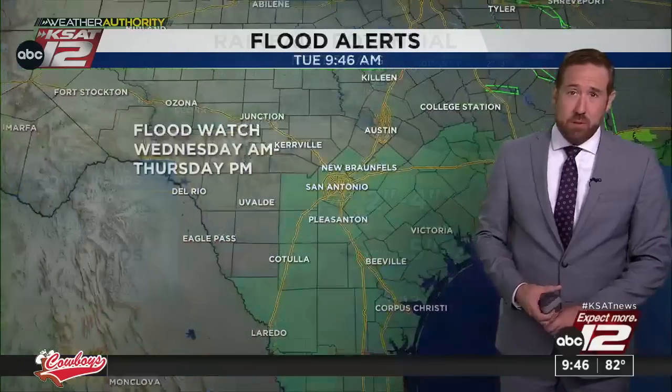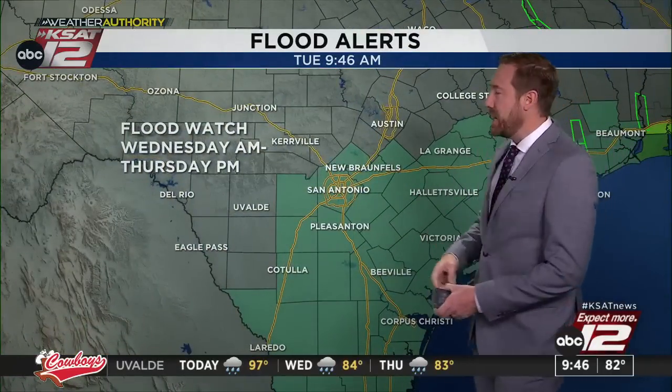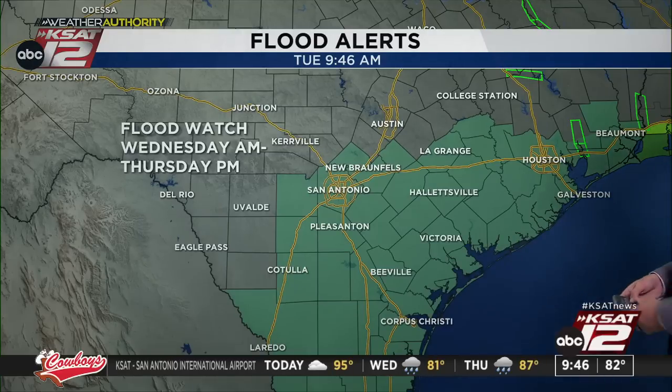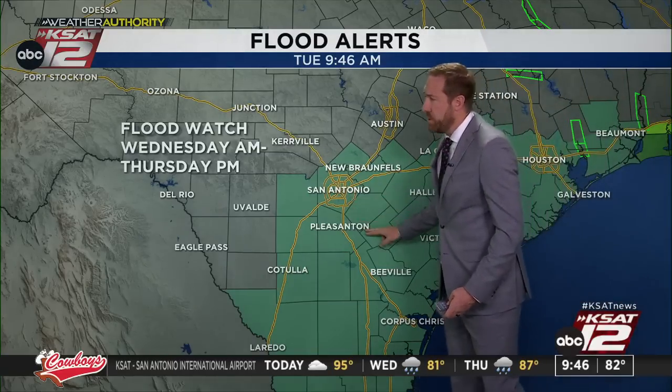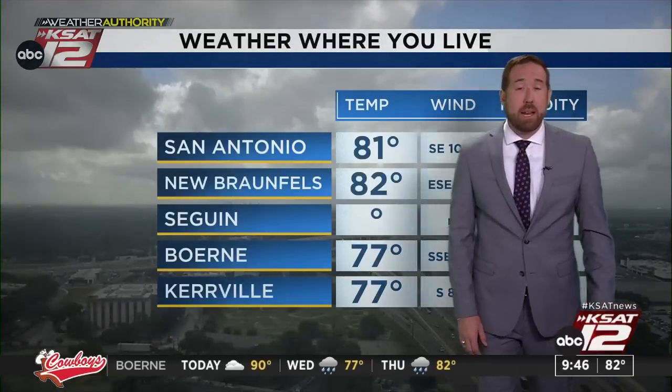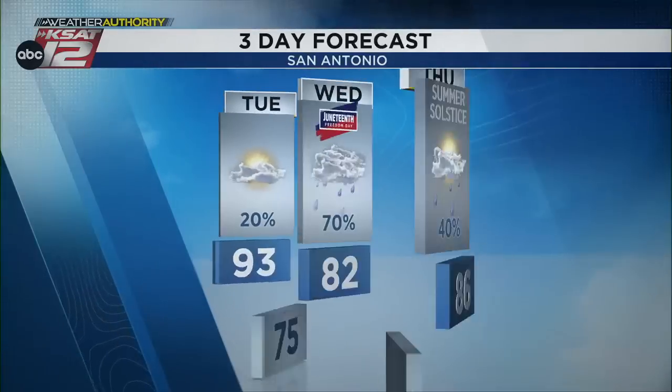But everyone has the potential to at least see something, and it could be pretty good rain, and almost too much in some spots. Flood alerts are out. This does include San Antonio, and this is going to go Wednesday morning through Thursday afternoon for the counties you see shaded in green. Very quickly, right now, 81 in San Antonio, 82 in New Braunfels, where we end up, 93 this afternoon. Not too bad, but it will be very humid. Heat index values will be in the upper 90s.